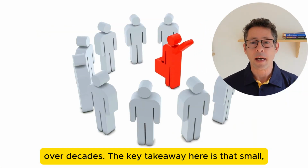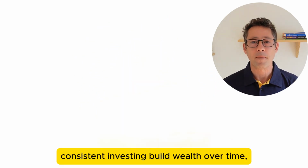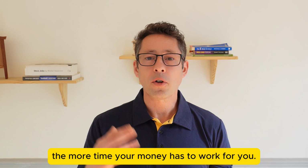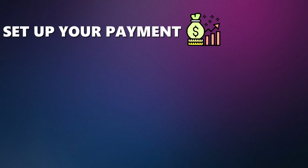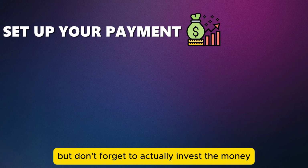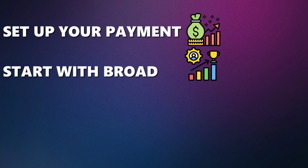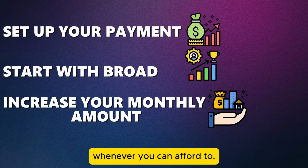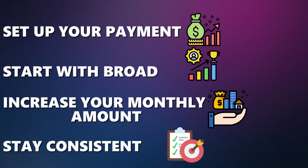The key takeaway here is that small, consistent investing builds wealth over time. Even if you start with just £50 a month, the earlier you begin, the more time your money has to work for you. Before we wrap up, here are some important things to remember. Set up your payment, but don't forget to actually invest the money once it arrives in your account. Start with broad, diversified options if you are new to investing. Increase your monthly amount whenever you can afford. Stay consistent even in market downturns.